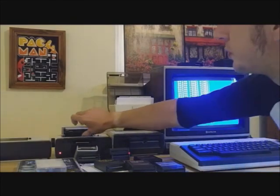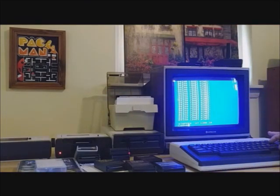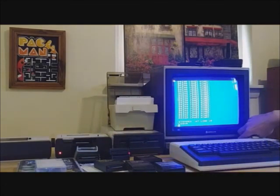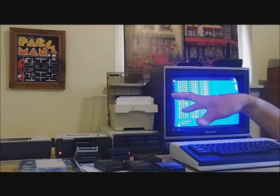Let me flip it over so I don't miss anything on that side. And you would hit enter here. There we go. And then it would record the program, and once the audio prompt was done, that's how you would know that the computer is done sending the program to the cassette.